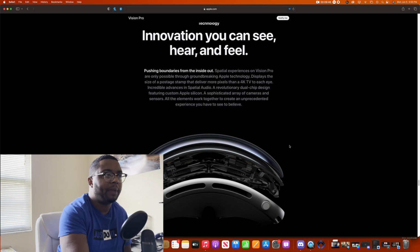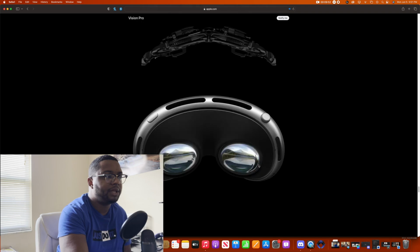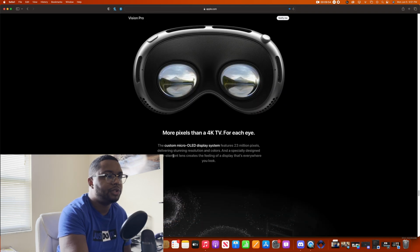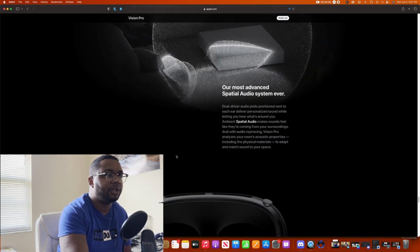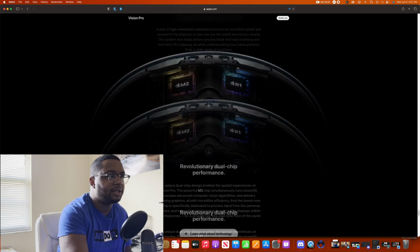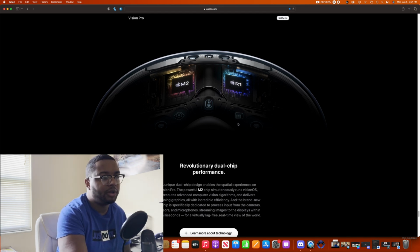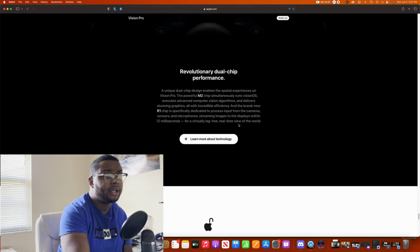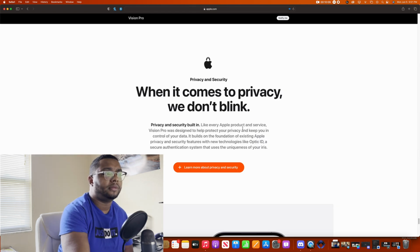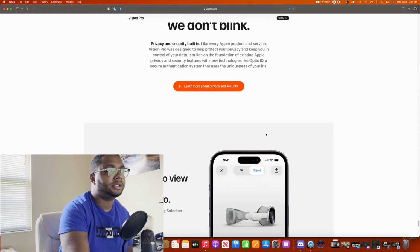It pushes all the boundaries. You can see it taken apart in each individual part and how it comes into this. It is so nice. Like I said, really nice spatial audio, great tracking, sophisticated sensors, and this is what I was talking about, the M2 paired with the R1, really nice combo. So like I said, nothing too crazy in terms of being a pro or max, but definitely something for you to check out.